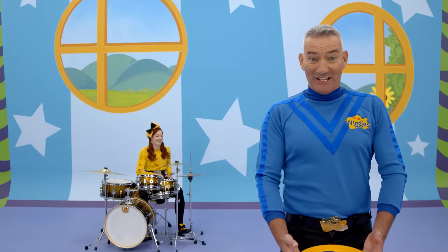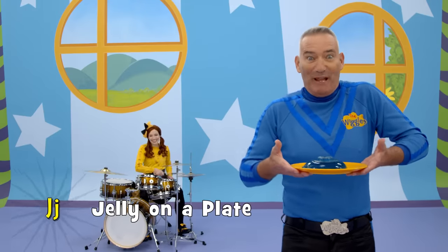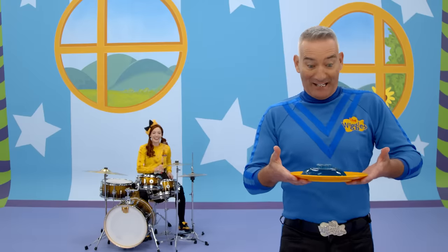Here it comes. Yum, yum. Jelly on a plate, jelly on a plate. Wibble, wobble, wibble, wobble, jelly on a plate. Woo!